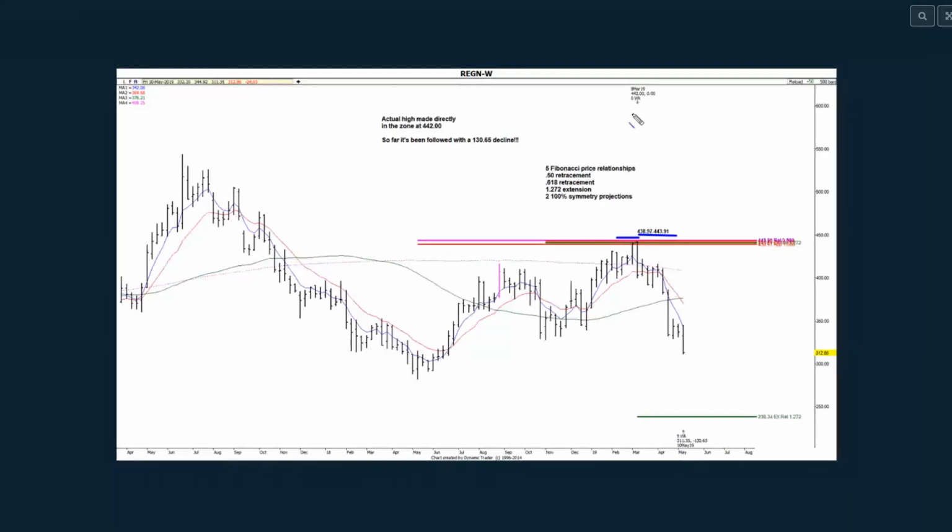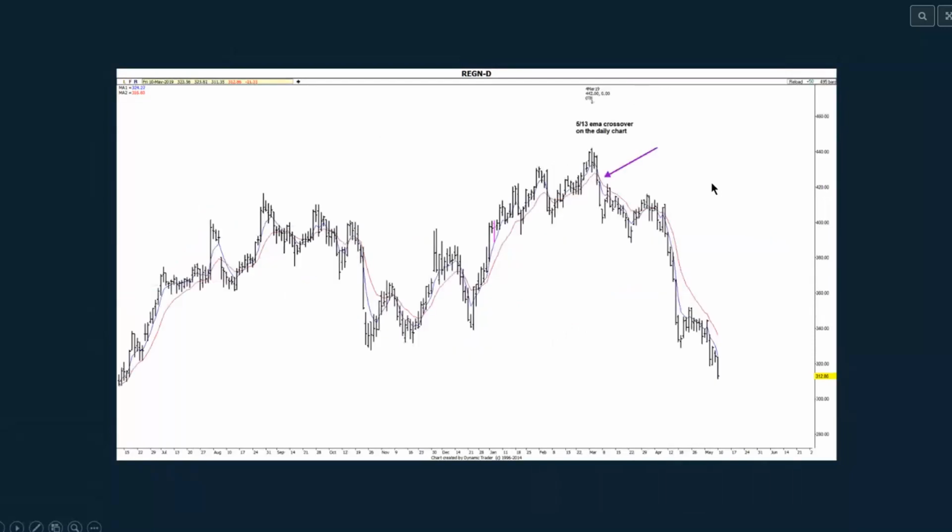So we ended up putting in the high directly within that zone at 442. And you had a decline of 130 bucks. Okay, and I think it may have declined a little bit more after that. So that's the kind of setups that we want to look for. And I'm not going to tell you that I'm doing a lot of setups on the weekly chart. This just happened to be a great example because of the way that we had everything come together in the bigger picture. So let's see what else I have.